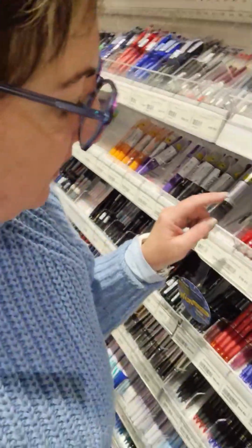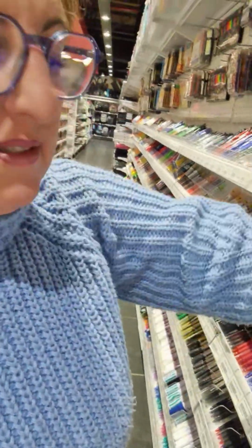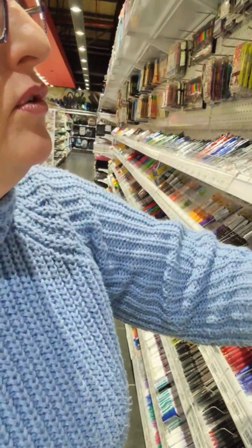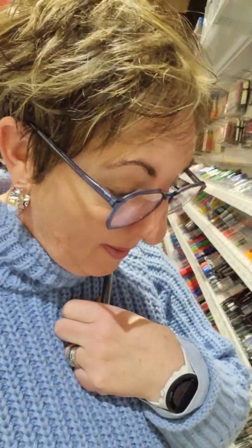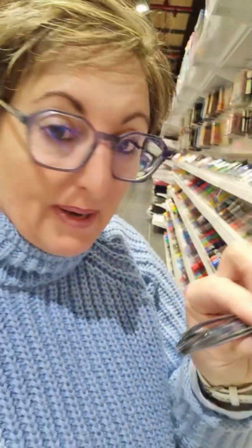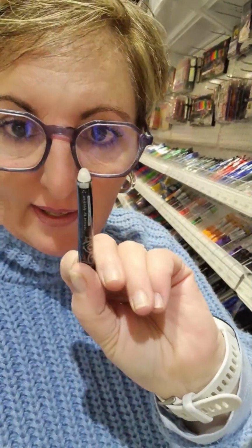Is this the friction pens? I use the friction pens because it can erase. It's a pen, and if you know what my diary looks like, or my daily planner, you need one like this because you write with a pen, but it's got an eraser at the back. I love these.